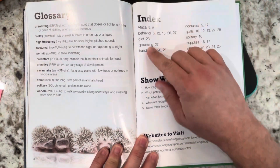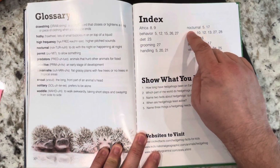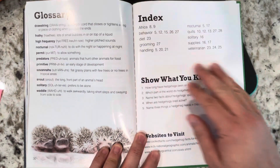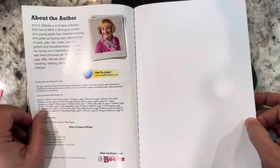And this is the index. It tells you important words that are in the book and what pages they are on. The word Africa is on page 8 and 9. The word nocturnal is on page 5 and 17. Their diet, page 23. Solitary, page 16. So the index is another important feature of a nonfiction text as well as the glossary, and it can give you good information about the subject you're learning about.